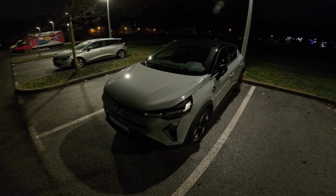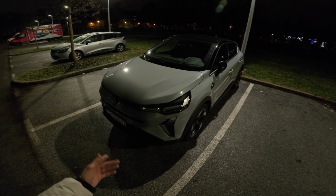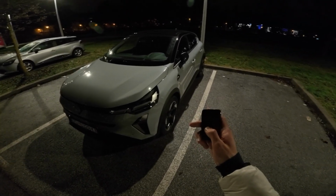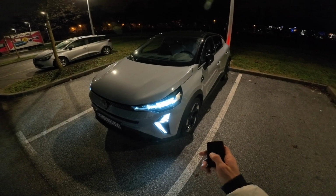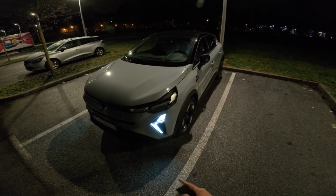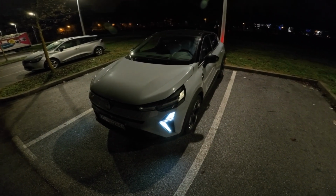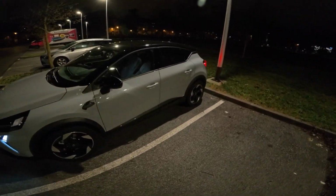In front of us is the Renault Captur facelift. We already had petrol on test, now we have full hybrid in iconic trim. Now let's turn on the headlights and turn them off. Now we're going to unlock the car so you can see the little light dance. Now we have a Rafale gray metallic color, beautiful black roof in this iconic trim.